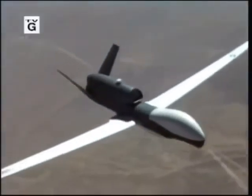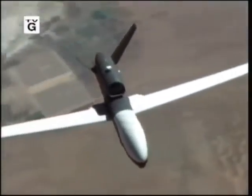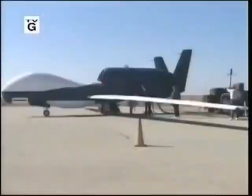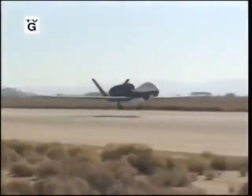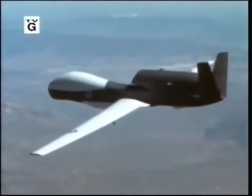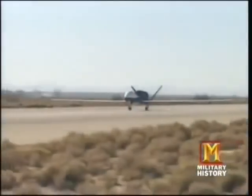The Global Hawk spy plane points the way to what some believe will be a pilotless future. This UAV, or unmanned air vehicle, was seen in action by millions thanks to TV news coverage of its surveillance missions in Afghanistan and Iraq.